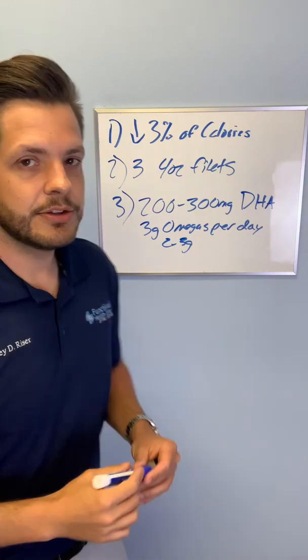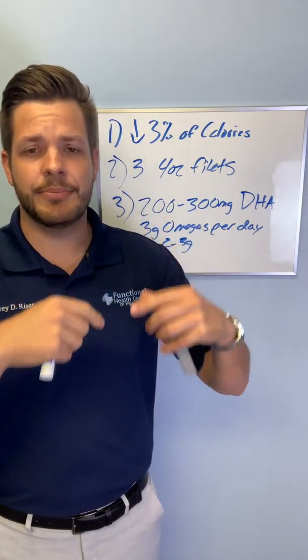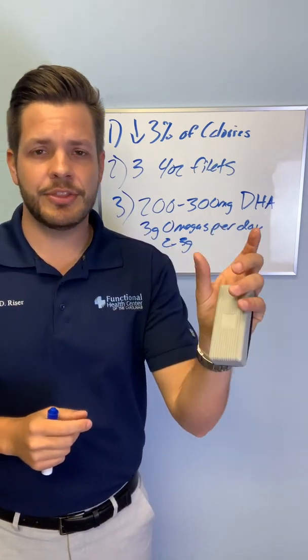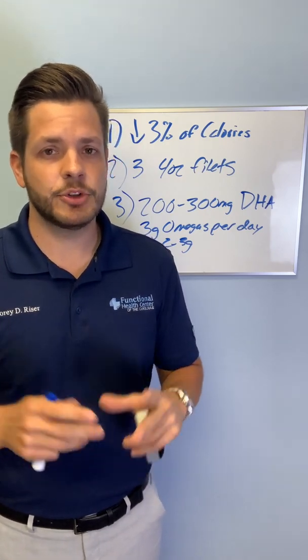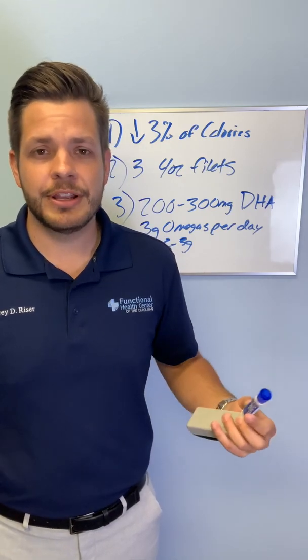All right. So if you're looking at the back of your nutrition facts, make sure in that capsule, let's say you have a capsule that says 1,000 milligrams fish oil, 900 milligrams EPA and DHA. Great, that's a pretty pure capsule. Take 3 of those a day in the morning, you're good to go.